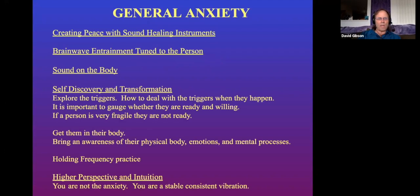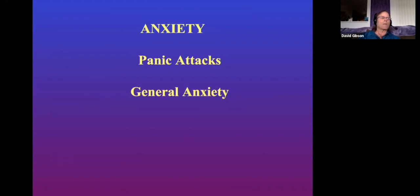Some of the things that have really helped: I've got a CD called Chakra Guided Meditation that's really helpful. And also, walk them through each chakra one by one and help them find the frequency of that chakra. You don't even have to make it out loud. Have them imagine a stable, consistent frequency at each chakra. It's shockingly effective. When I learned how to do that, I got rid of my Xanax.